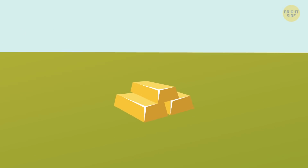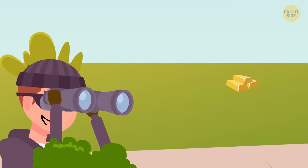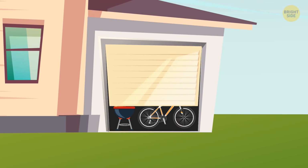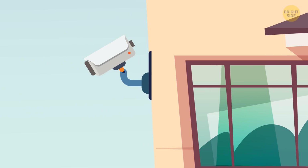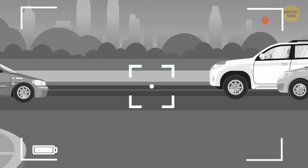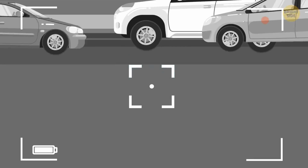Don't forget any valuable items outside, things like your grill, bikes, and any machinery you might have. Store them inside your garage instead, and lock it tight. Security cameras outside your home will let you keep an eye on things, even while you're at work. This one's particularly good if you're extra worried someone's going to break in.